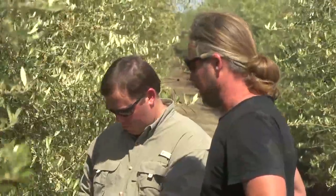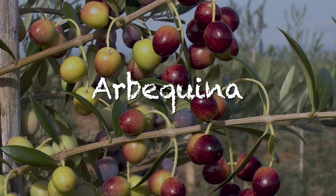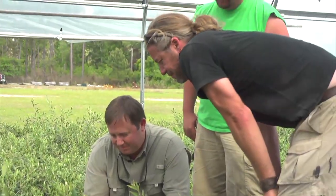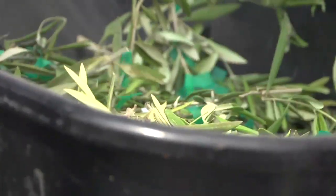So, Jason Shaw and his partners started Georgia Olive Farms in 2009. Their liquid gold comes from three varieties, Arbequina, Arbosana, and Koroneiki. Olive oil is never better than the minute that it's pressed. And the minute you bottle it and get it on the shelves, I mean, the clock is ticking. And I think that's the biggest problem with a lot of the olive oil we have available.